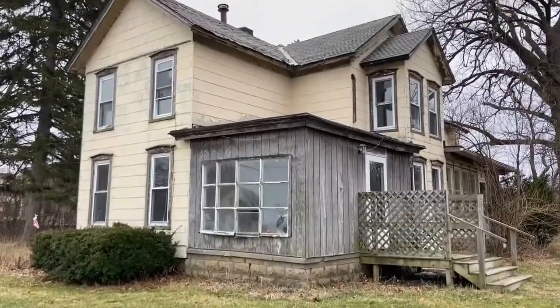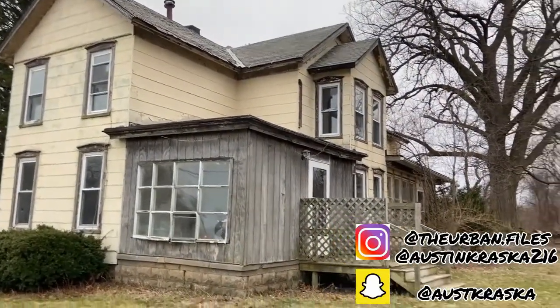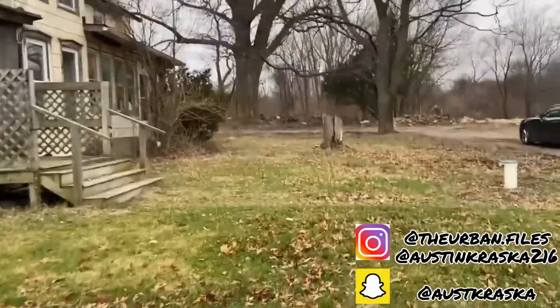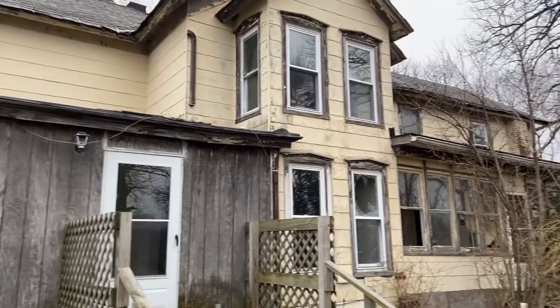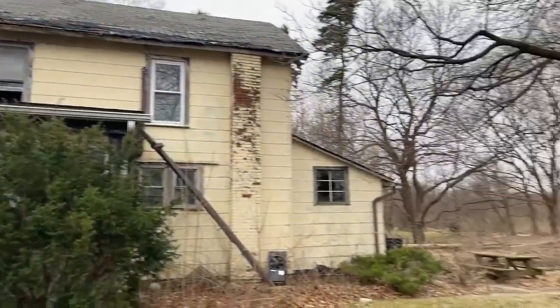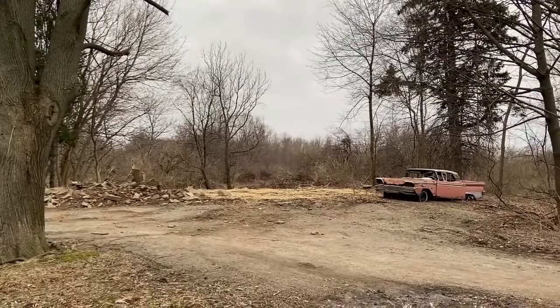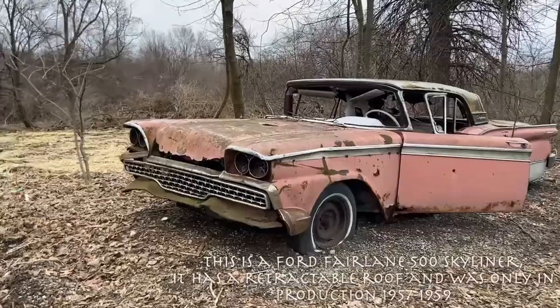Across this road, saw this house. Looks to be abandoned. Let's take a look over here. There is an old car right over here. We're gonna go check it out right now. Would you look at this thing, man?